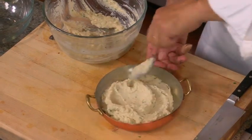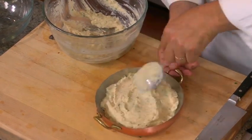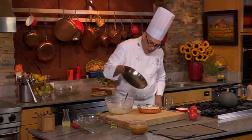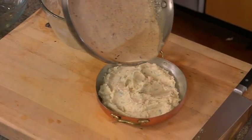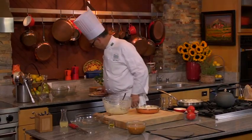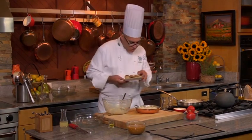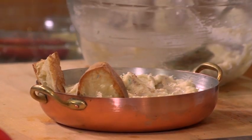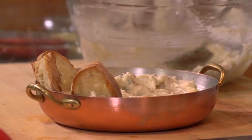Sometimes I will swirl just like this. Oftentimes I will drizzle just a little bit more cream over the top. I have some toasts here that we're going to serve it on. And so I'll tuck those around the edge.